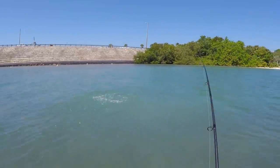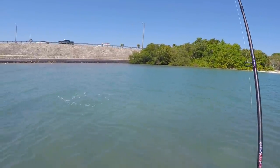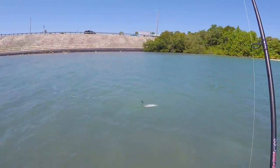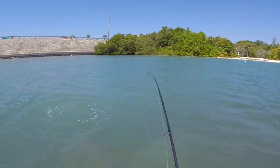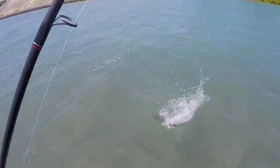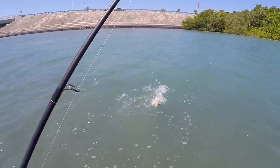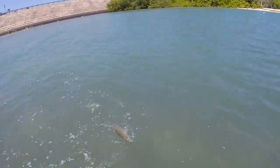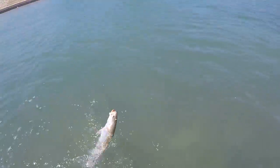Oh my god, it's a big trout. Is it a big trout? What is it? Oh my god, look at the size. Oh, he's foul hooked. No, he's not. Oh, look at the size of that trout, man. Woo! Dang, boy. Wow.